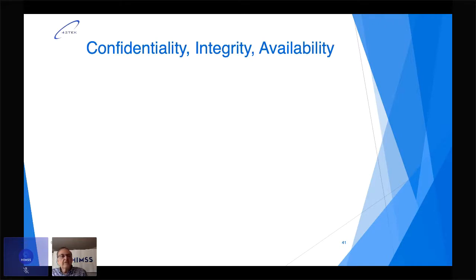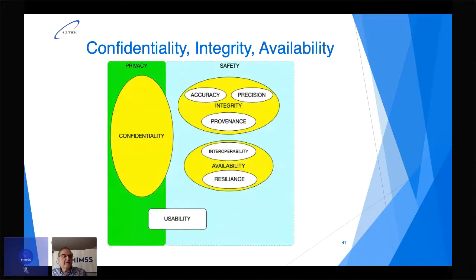If you're not familiar, these are the key concepts in cybersecurity. And most often, the focus is on confidentiality. Confidentiality is mostly a privacy issue, but it can also be a safety issue if something gets out and somebody can do something bad with that personal information.